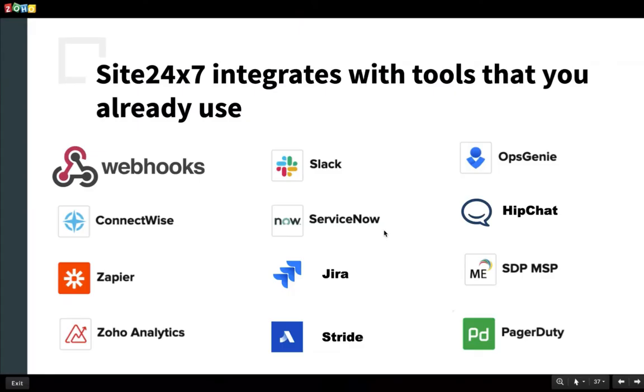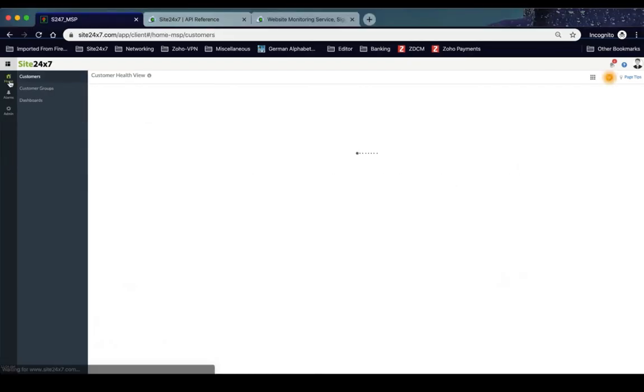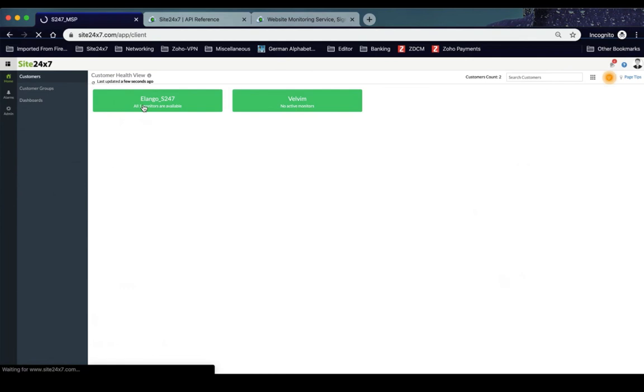And this one is again not a new feature to MSP. It's been done at the customer level. So you have the ease of integrating your third-party application or the customer's own third-party application with Site24x7. For example, customer A has ServiceNow and customer B has PagerDuty, and if they want to receive alert on their own channel, you can simply integrate them and they can push the notifications to their tool.